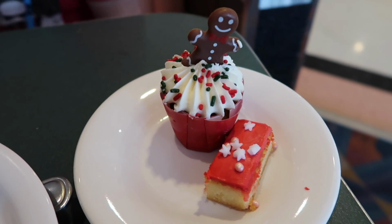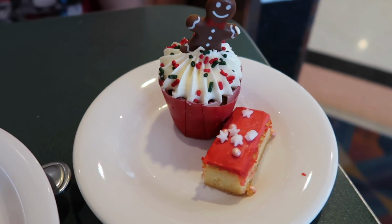And there are some seasonal foods that come out. A good example was at Christmas time. On the dessert station, there was a lot of peppermint and gingerbreads, cute little dessert treats, which was a nice touch for the season. So that is something that is a highlight for Hollywood and Vine.